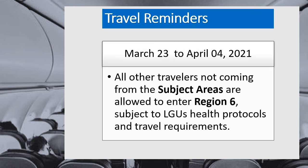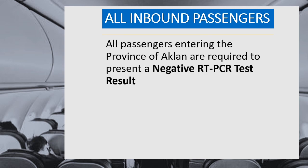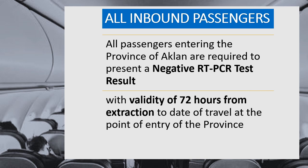All other travelers not coming from the subject areas are allowed to enter Region 6, subject to LGU's health protocols and travel requirements. Now let's discuss the travel document requirements for all inbound passengers of KALIBO. All passengers entering the province of Aklan are required to present a negative RT-PCR test result with validity of 72 hours from extraction to date of travel.